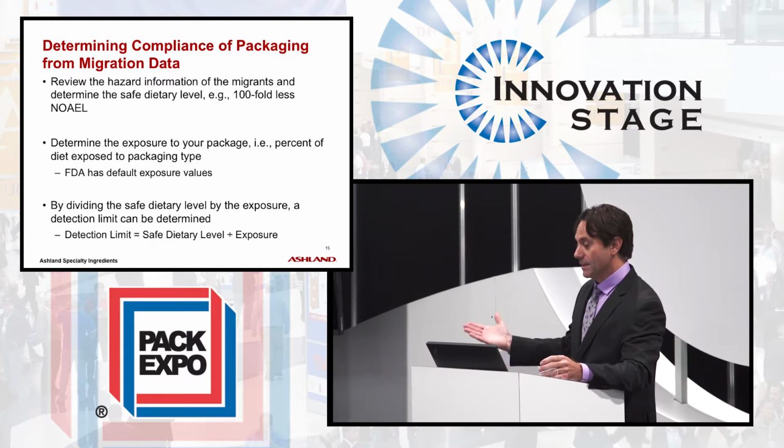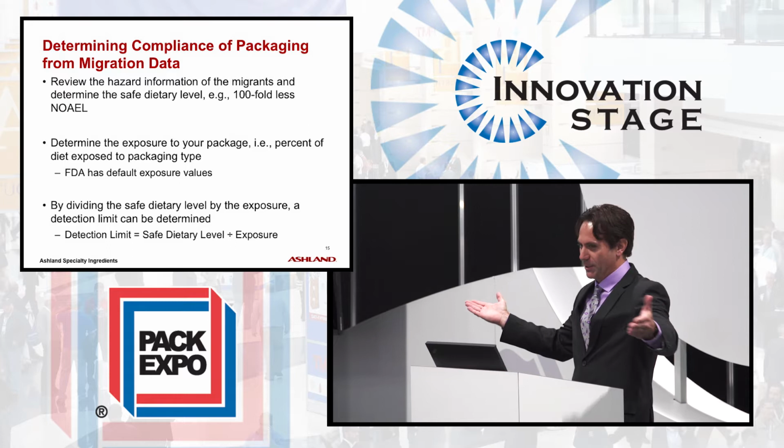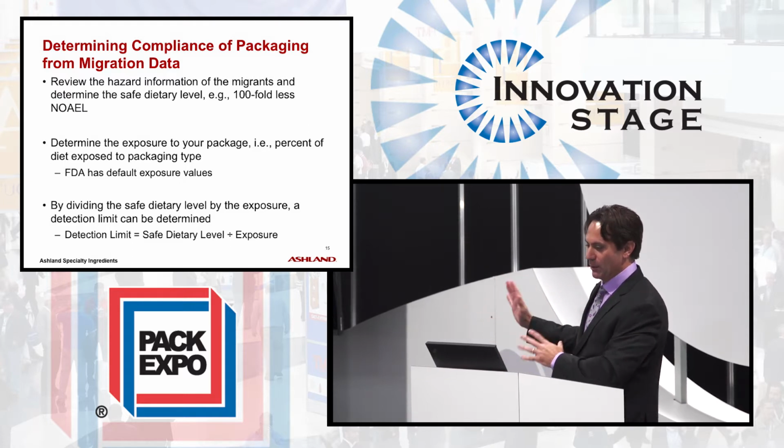Now, I put this at the end of my talk because it just flowed better, but you actually will probably want to do this work before you get into migration testing, because then you can tell your chemist this is your detection limit, this is what you have to do. So, again, this is how you go through this. Do it up front though.